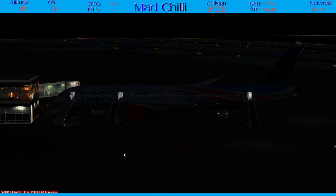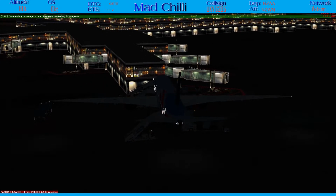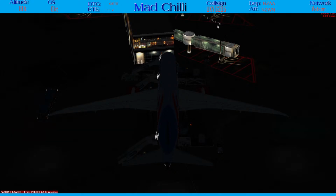Right now, I reckon this stream could be well past 3 hours by the time we get to Christchurch. I didn't realise how long it was, obviously we got held on the ground in Auckland for at least 10 minutes. What on earth? Why is our GSX marshaller over there?